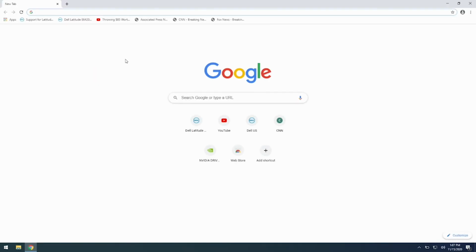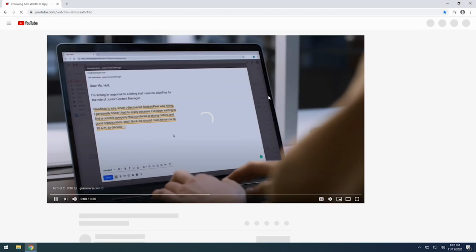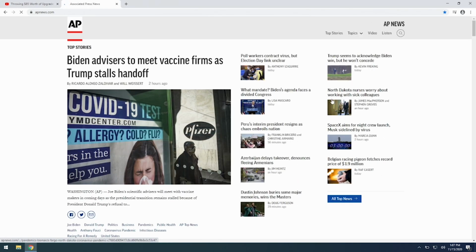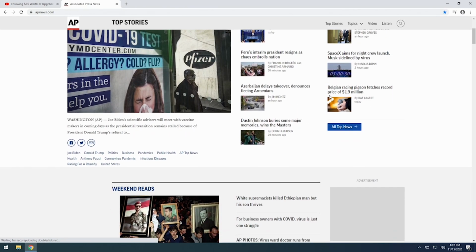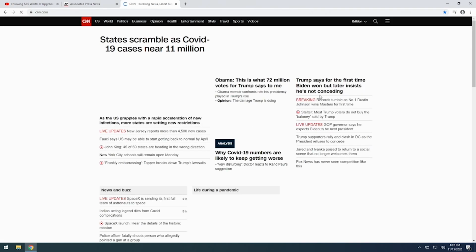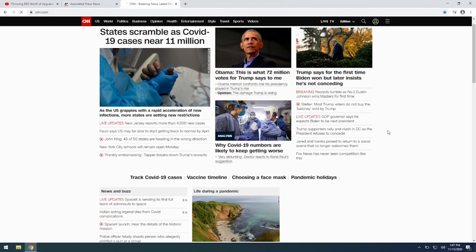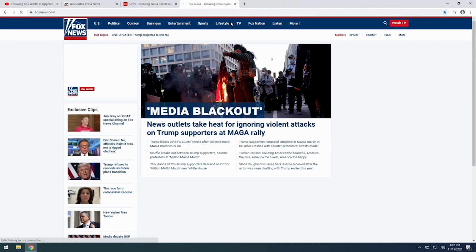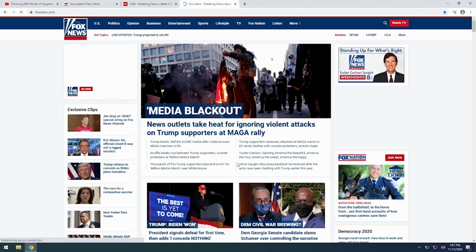Performance-wise, once again, very similar to the stock E6420. This is undeniably a completely usable, and I would even go as far to say fast, daily driver in 2020. Applications open instantly, websites load quickly, it even handled the hot mess that is CNN.com, and that's not meant to be political or anything. Their website is just really resource intensive. Same thing applies to Fox News, without any hiccups.